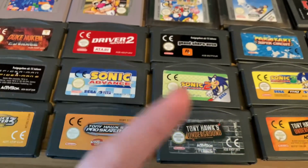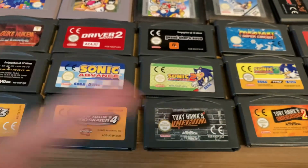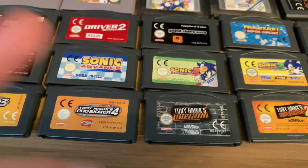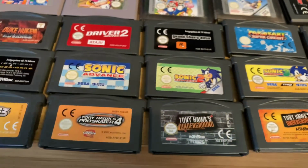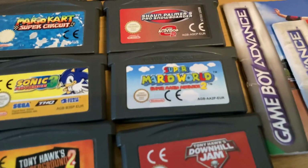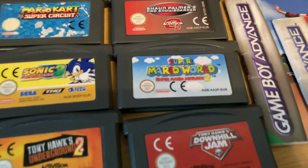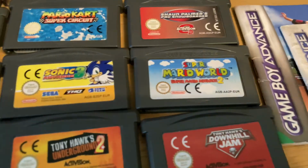The Sonic Rush games, Sonic Pocket Adventure for the Neo Geo Pocket Color, if any of you even know what that is. Because, yeah, I just want to see these games come back, because the Sonic Advance games are really damn good. And we've got Super Mario Advance 2, Super Mario World, which is obviously just a port of the SNES game, Super Mario World. A pretty decent one as well.